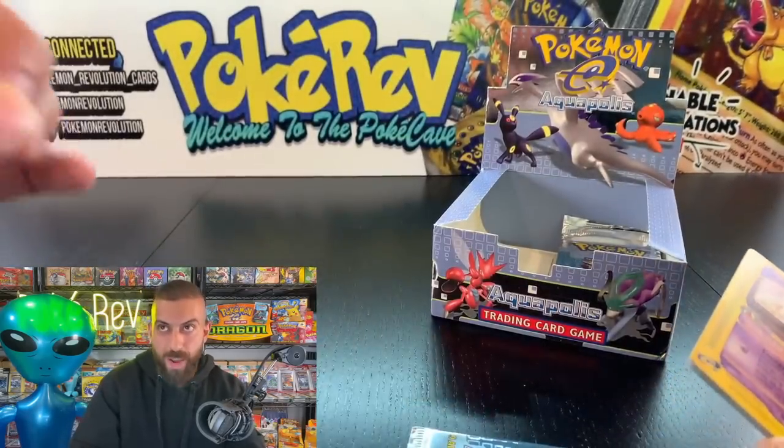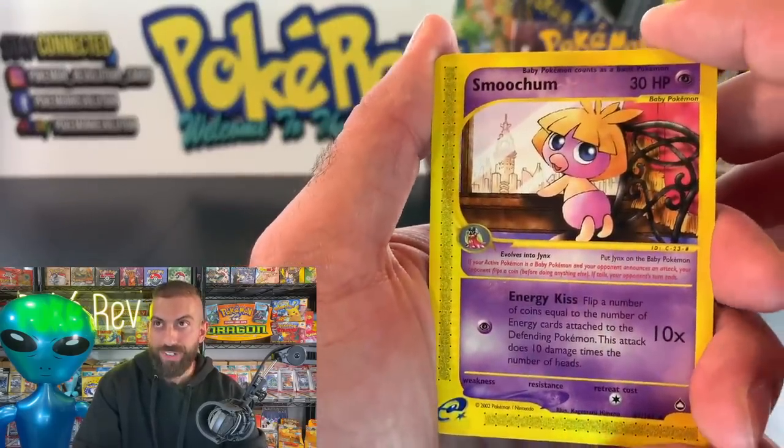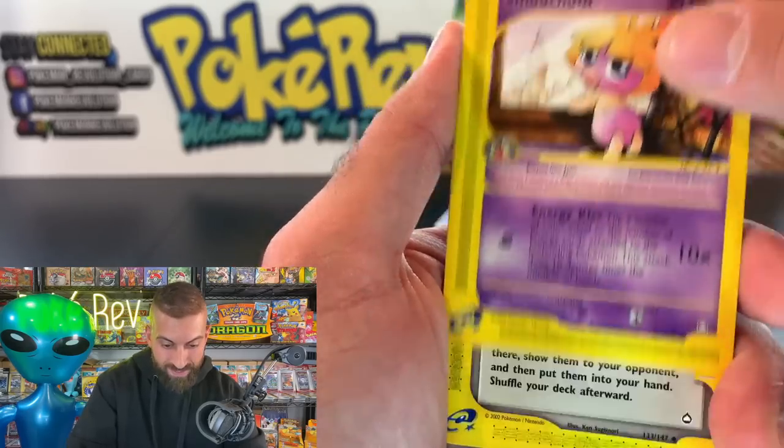Chase, SummerSlam: Alien versus Mr. Mime on pay-per-view. That's awesome. Smoochum.